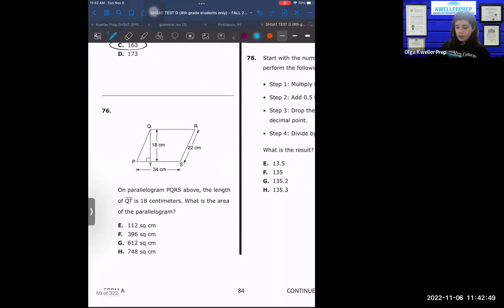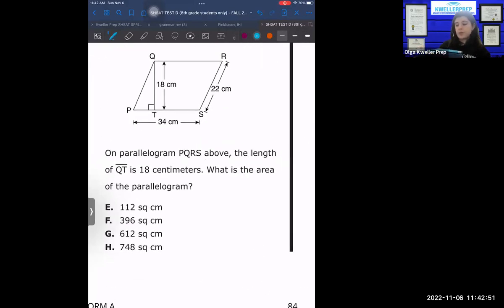Okay, let's keep going. We have another geometry question. They're giving us a parallelogram. They're giving us the length of the base, QT, the length of the height and the length of the base. So all we have to do to get the area is base times height. So this is a simple one. Area is equal to base times height. So area is equal to 18 times 34.